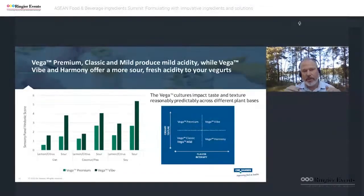If we look at the difference in the taste, and in this case, we have a Vega Premium, so it's one of the milder cultures, up against Vega Vibe, and looking at just this attribute about its acidity, you can see consistently a difference between the green bars and the dark blue bars here of the Vega Vibe on those various bases, whether it be oat, coconut, pea, or soy. You get this really difference in the type of acidity that you're getting consistently across these different bases.